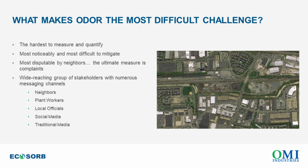So why is odor so difficult? There are currently no sensors known to mankind that can measure and quantify specifically odor without the help of the human nose. It's very noticeable. It gets in people's backyards, and it's also very difficult to mitigate. And how do you prove that it's gone, or how do they prove that it's there? It's a continuous process that the technology is growing in, and OMI definitely leads in that technology area and trying to develop the best methods to determine what an odor is, what that odor level is, and what's acceptable.